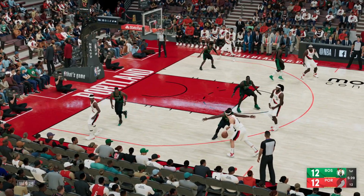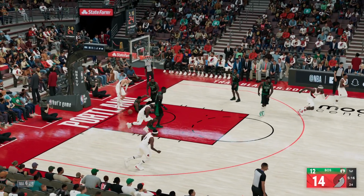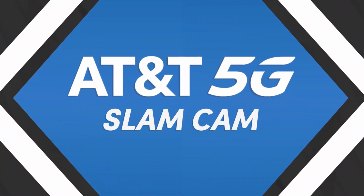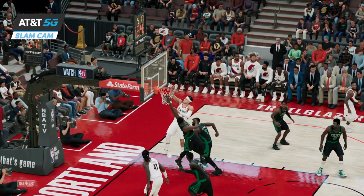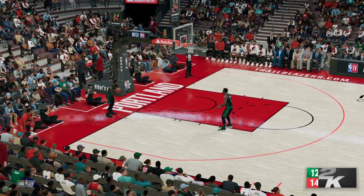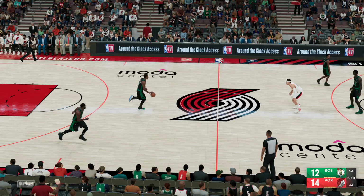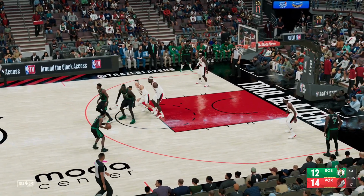Gordon deciding where to go with it. Harrell a screen on Brown. Here's Gordon. Aaron Gordon. That is just nasty. About the athleticism on that finish. Nice. Well, easy to see why Aaron Gordon has been in multiple dunk contests. The arsenal, the creativity, limitless. And on the AT&T 5G Slam Cam, you can see how impressive that move was.